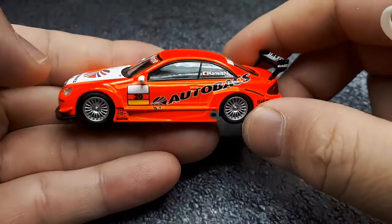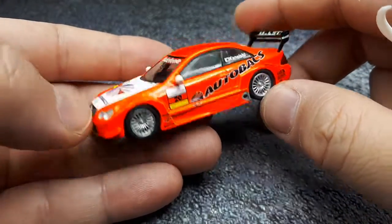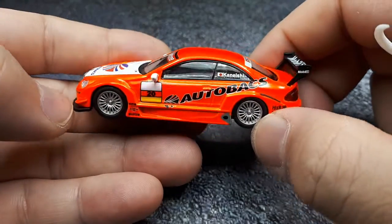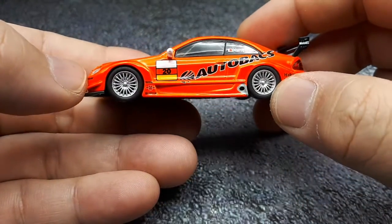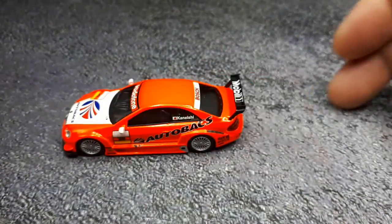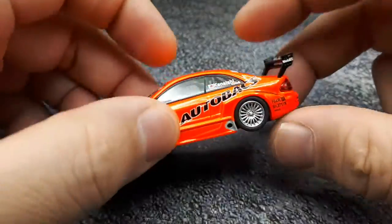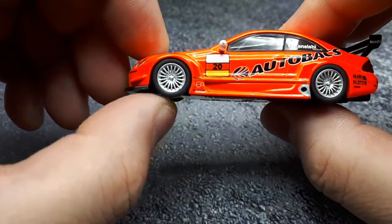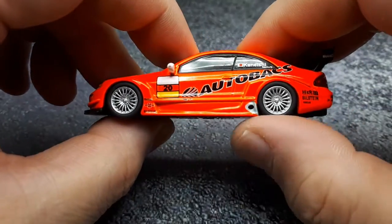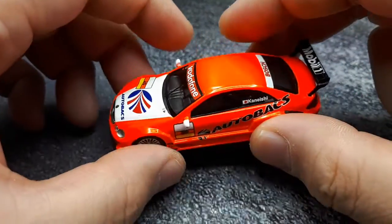They're pretty old. I wouldn't be surprised if this is from like 2010 or something. Although again, I'm not really sure when this series came out. But it looks nice. The stance is good. It doesn't really roll. There's too much friction somewhere in there. But it looks like a race car to me, right? There's no massive wheel gap here with the tire, so that looks nice.